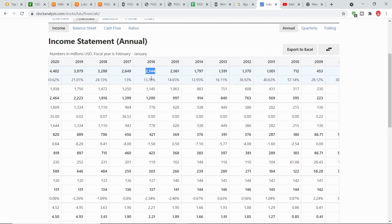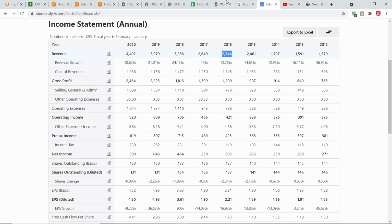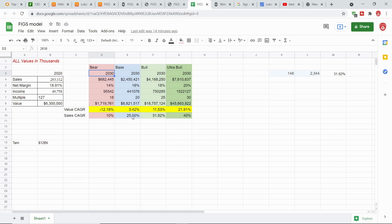low double digits after that, so 13%, which is what I think we can expect. We could expect really high growth for the next couple years, but then it's really going to fade off, and that's going to be incorporated into my model. We're only going to say they're going to grow at a high cumulative annualized growth rate, CAGR, for the next 10 years. So 2030, in this bear case, we have them growing sales at 10% and their margins dropping down to 14% to more fall in line with their competitors, say, or similar companies like Lululemon.